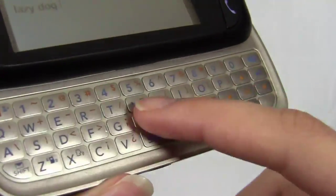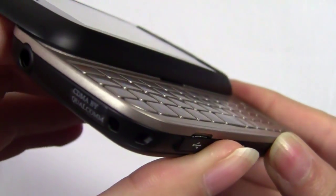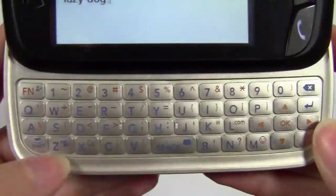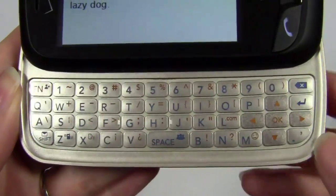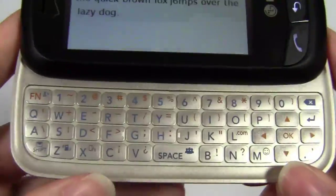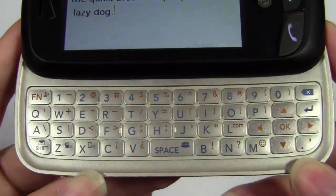They are sort of slippery. They're not the rubbery type that give you a little more grip. You can see they're sort of raised. They're not very flat. They're raised just enough to make them comfortable. And then it's set up in a grid. Spacebar in a row of letters, which is a little more difficult for me to get used to, but if you're going to use this on a daily basis, then you're eventually going to get used to that, so it's not too big of a deal.